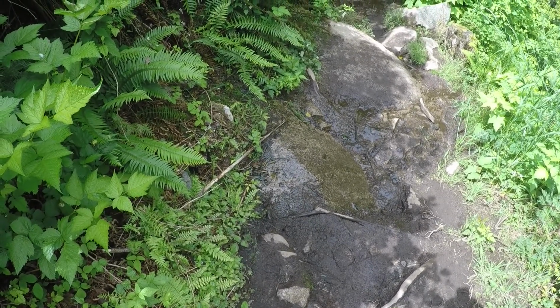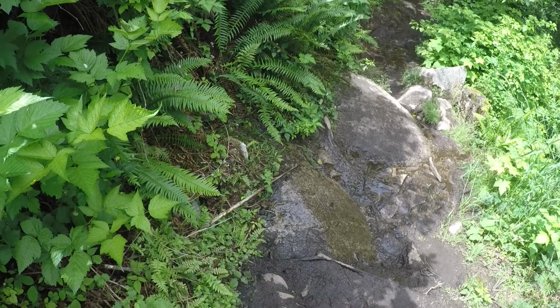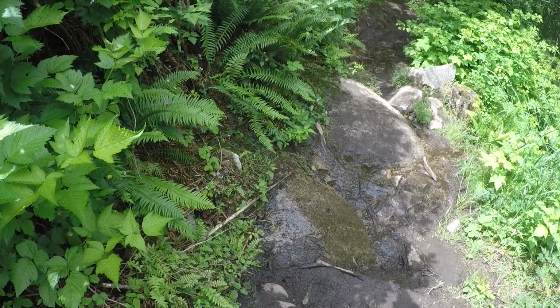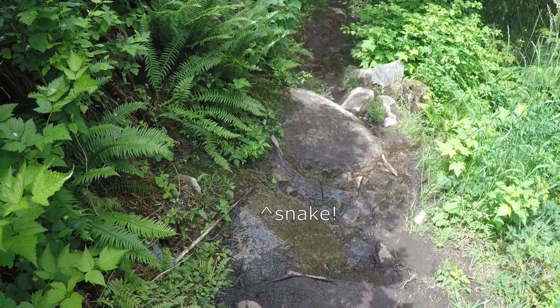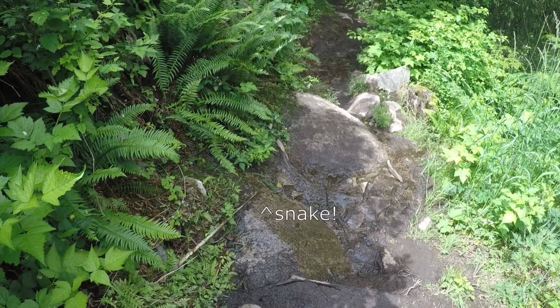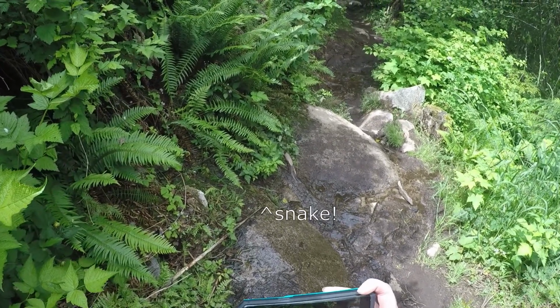I encountered all sorts of wildlife while on this hike. Coyotes, rodents, I wasn't sure if it was a rat or a mouse, as well as a little snake, which I'm now realizing could be a pro to some, but a con to others. But I'm going to leave it in the pro bucket because I thought it was pretty neat.